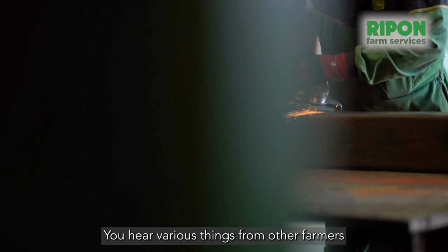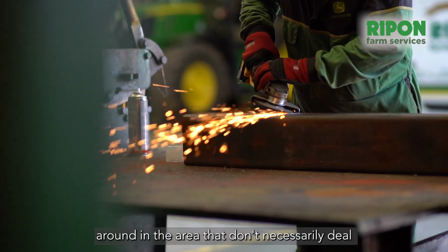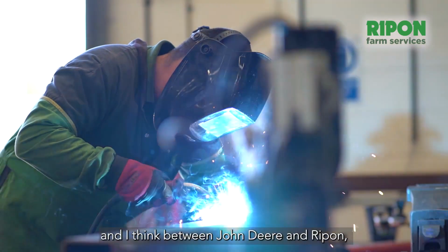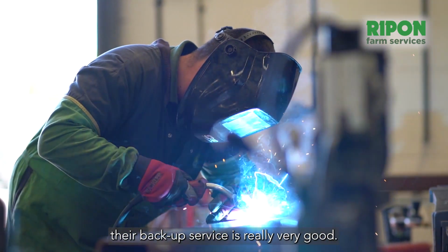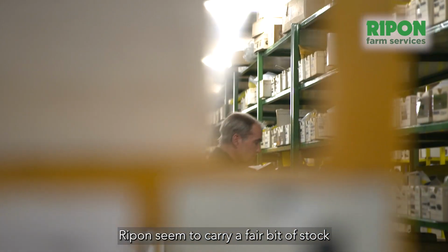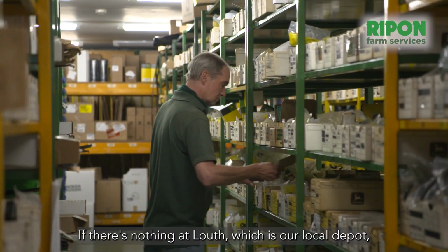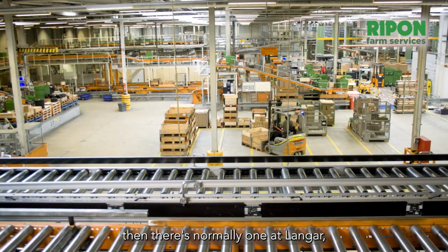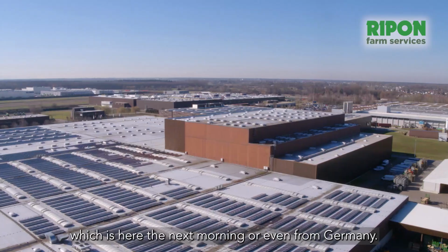You hear various things from other farmers around in the area that don't necessarily deal with Ripon Farm Services, and I think between John Deere and Ripon, the backup service is really very good. Ripon seem to carry a fair bit of stock, as far as parts go. If there's nothing at Louth, which is our local depot, or within the Ripon group, then there's normally one at Langar, which is here the next morning, or even from Germany.